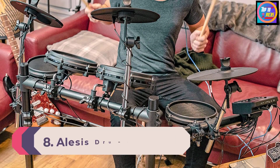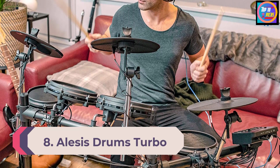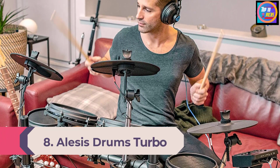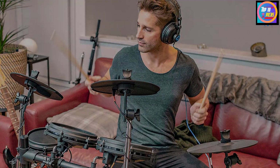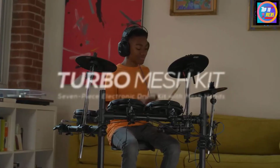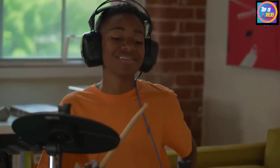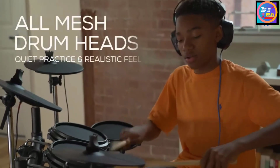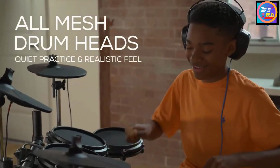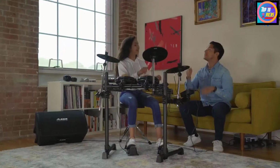Number 8. Alesis Drums Turbo Mesh Kit Electric Drum Set. Alesis has revolutionized the music industry with their groundbreaking studio recording, electronic percussion, keyboard, and live sound gear. Our passion for innovation is unmatched, and we are dedicated to creating gear that empowers musicians, producers, and engineers at all skill levels to unleash their full creative potential at home, on stage, and in the studio. Don't settle for anything less.